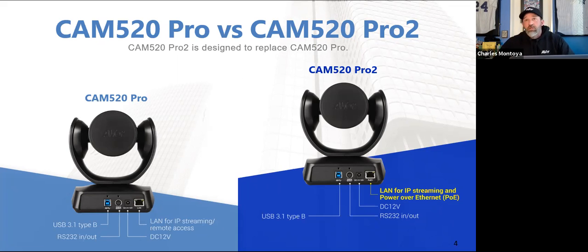So we knew when we launched our next generation of the CAM520 that we wanted to add PoE plus to it, and that's what we've done, right? The great part about that is not only have we added PoE plus to it, but this is at a lower price point. So we are now back to $999.99 for the CAM520 Pro2. So you can get a sub $1,000 camera with 1080p 60 frames a second, with great overall quality, and with PoE plus on it for under $1,000.